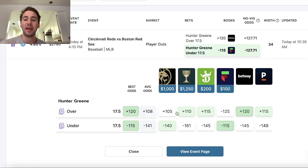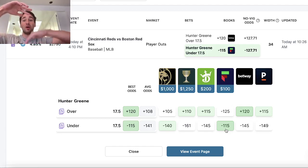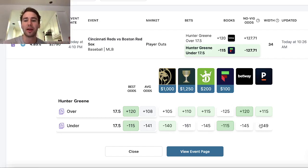So what you're going to see is every sportsbook except for Fliff has Hunter Green's under as the heavily favored outcome. They all have his line set at 17.5 outs, but most books are like, yo, the under is a lot more likely. Fliff is the only sportsbook with the over favored. Every other book has the under really heavily favored, around minus 150 odds, right? You can see Pinnacle, which is known to be the sharpest sportsbook in the world, has this at minus 150.